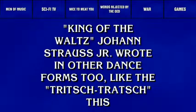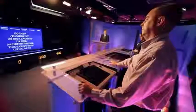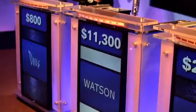There's an enormous amount of science involved when Watson answers a single Jeopardy question. Watson? What is polka? That is correct. There's natural language processing. There's machine learning. There's knowledge representation and reasoning. There's deep analytics. And it all happens in just 3 seconds. What is South Dakota? That is correct.